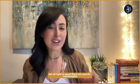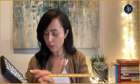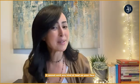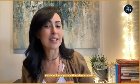Before you run out and get yourself a light bulb that is red, not all light is equal. There are specific wavelengths that you need to be looking for, specific non-thermal light, and that's so important. When I say non-thermal, thermal has to do with heat. And so when you turn on your device, it cannot emit any kind of heat on your face, because heat has a lot more to do with aging as well as hyperpigmentation. So that's the first thing to look for. If you own a device right now and it gets heated, get rid of it and get one that's higher quality.